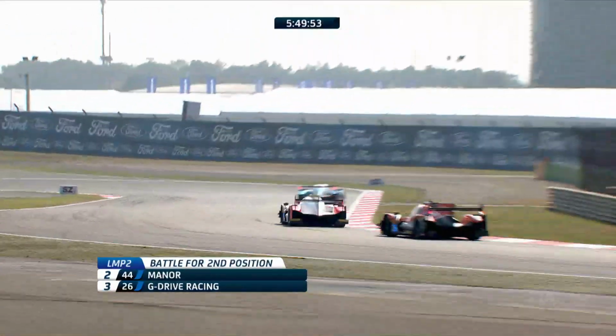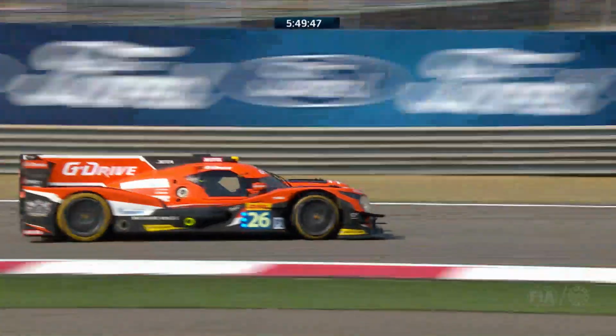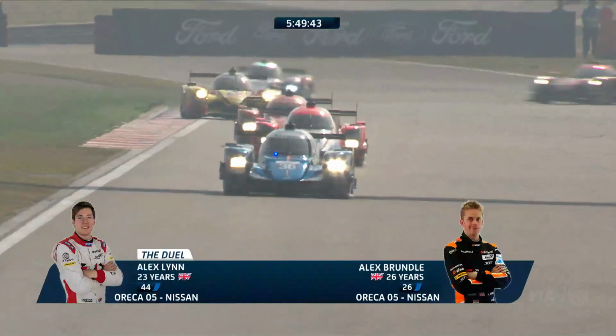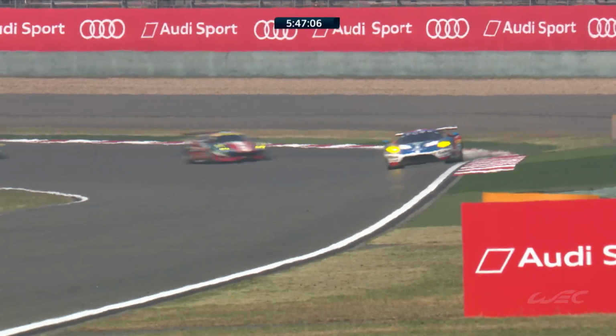Now this is LMP2, one Manor already out, the pole sitting car down to second position at the moment, and the two Alexes, Lynn and Brundle, are battling it out. Signatech Alpine, that blue car, is the leader. Then the red and white of Manor, Alex Lynn, GP2 superstar.